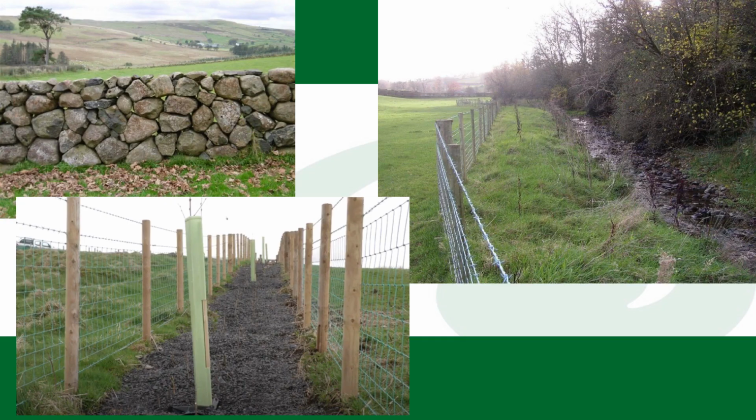So I'm just going to run through some pictures of different options that are available and what the outcome is, so rather than reading on paper, just to give you some pictures. Starting with our field boundary options, top left there is our dry stone walls. That is the rebuilding of a single skin or a double skin stone wall. So if a portion has fallen down, this scheme can help to rebuild it.